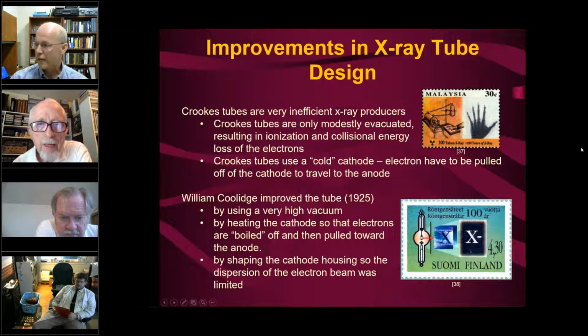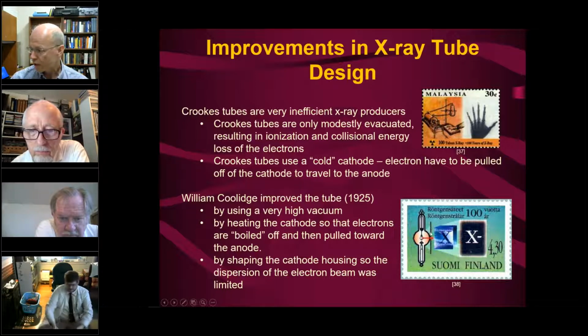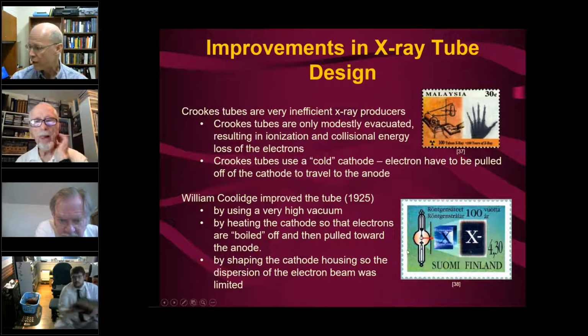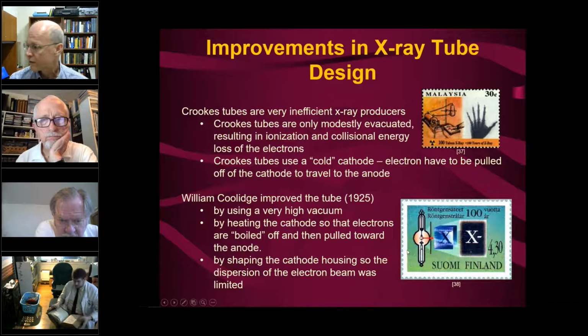Here's some stamps basically showing a Crookes tube, and this one here from Finland shows a Coolidge tube. Has a higher vacuum. You can see, kind of make out perhaps there's a shaped cathode in this, and then some sort of anode here with X-rays coming out of it.